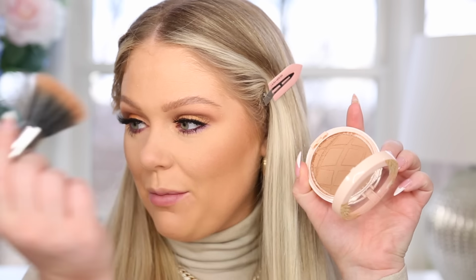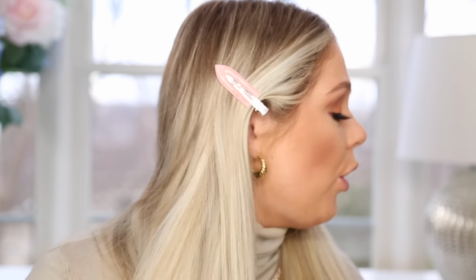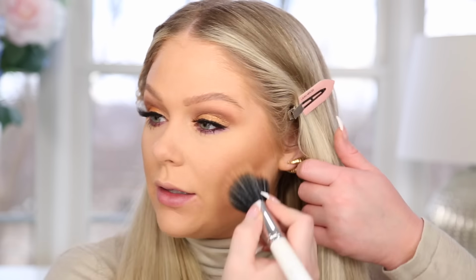I didn't even notice that, and I'm barely tapping my brush in there. Okay, so lots of powder, but it looks really pretty. So I do like the finish that it gives to the skin. I'm kind of just using this to both bronze and contour.